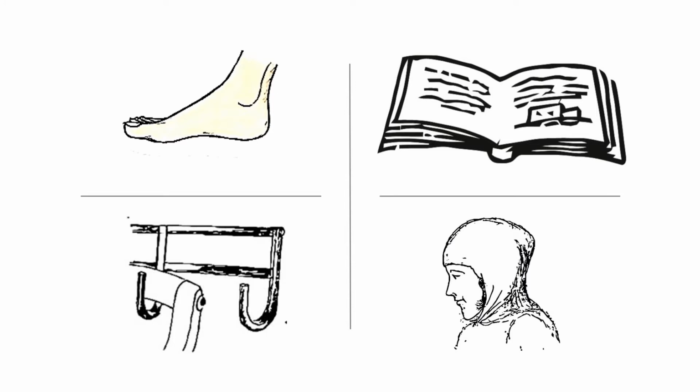Let's look first of all at some words that have the sound U in them. All right. So here we have a foot. Foot. Can you hear U? Foot. Over here we have a book. Book. Yes, you can hear that, can't you? Here we have a hook. Hook. Rhymes with book, hook. And then last of all, we have a hood. This person has got their hood on. Hood. And I'm sure if we use rhyming words to help us, because they're often helpful, we can think of something to rhyme with hood, like good.